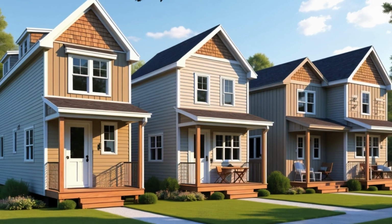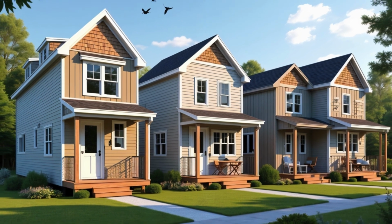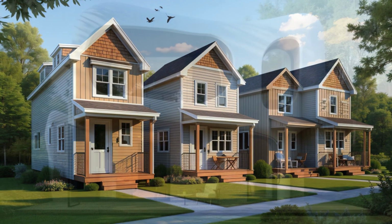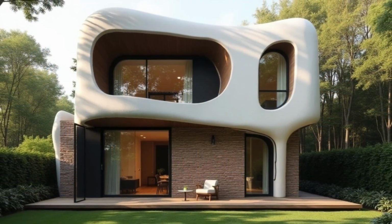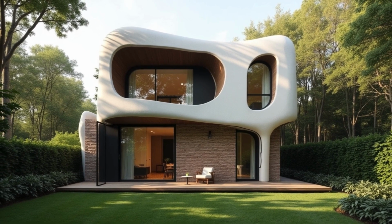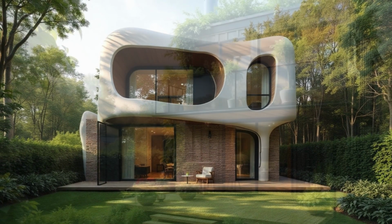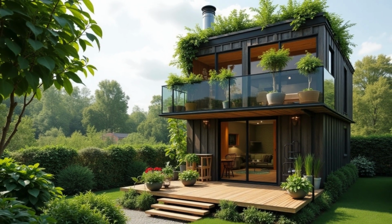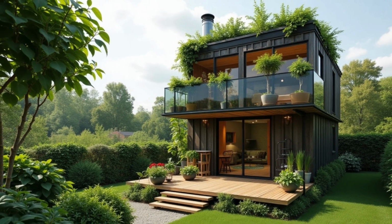Now that we've talked about aesthetic considerations, let's take a look at some creative two-story tiny home designs. These concepts showcase how style and functionality can come together in unique ways. Whether you're looking for inspiration for your own tiny home or just curious about what's out there, these designs will spark your imagination.